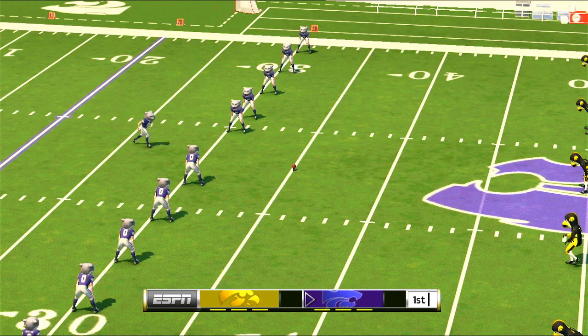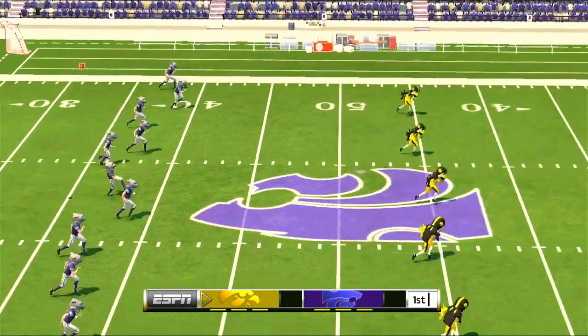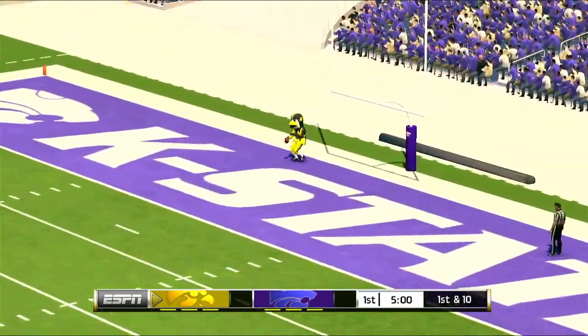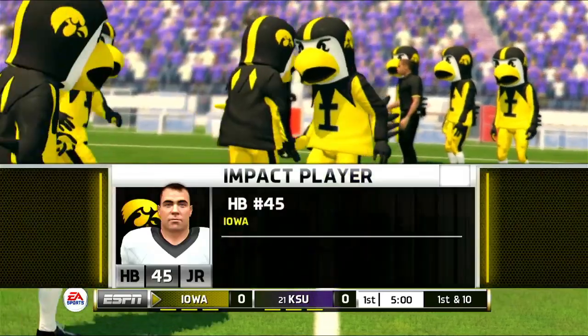Kansas State is getting fired up down there as they get ready to boot this opening kickoff. And he got all of this one. Great kick. And it goes into the end zone, down for a touchback.